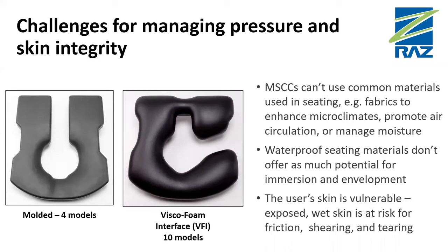We have an additional challenge here in that the user, when they're in a mobile shower commode chair, generally doesn't have clothes on. Generally they're getting wet, so the skin becomes exposed, it's wet, and it's very vulnerable, and it can then be at very high risk for tearing, for friction, and for shearing as they're using the chair. So that's a real challenge, particularly with some of our clients with neurological conditions.